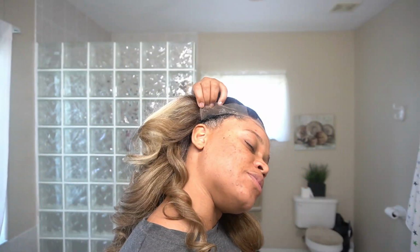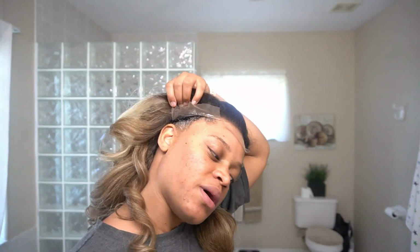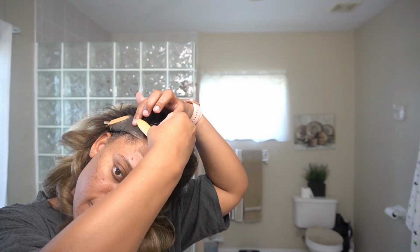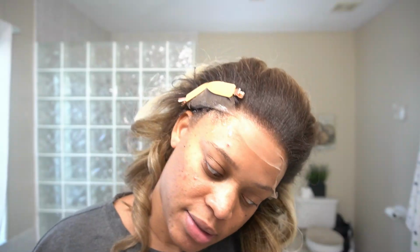And I'm holding back my head so that the lace spray doesn't run down my face. For this to be a synthetic wig, it looks great.